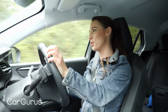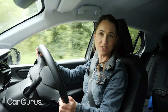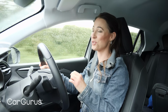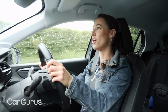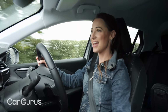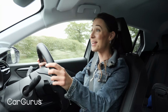Engine options for the Corsa include a non-turbocharged 1.2 litre with 75 horsepower, and a turbocharged 1.2 litre which comes in 100 horsepower or 130 horsepower versions, and then there's an electric Corsa which has 136 horsepower. The one we're testing today is the 1.2 with 100 horsepower and it has an 8-speed automatic gearbox. You can also get it with a 6-speed manual.